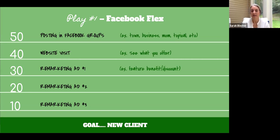So if you're spending a lot of effort posting on your own page, it's not as effective as posting in the whole other section of Facebook, which is called Facebook groups. Facebook groups is a big, giant universe. It's like a 24-hour party, or not, depending on which group you're in. Could be pretty staid. But in there are like 5 groups for the town of Simsbury, right? There's business groups, there's mom groups, there's topical groups. I am part of 4 different garden groups, and more. So based on what you're selling, there are groups for you.